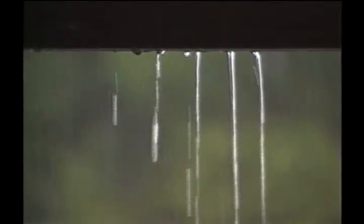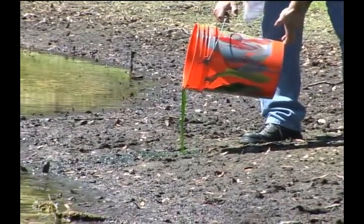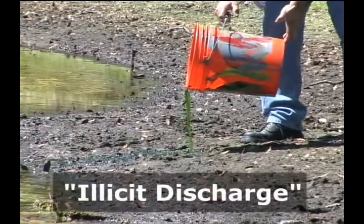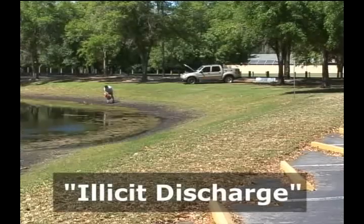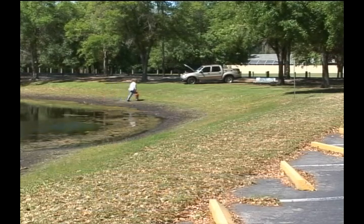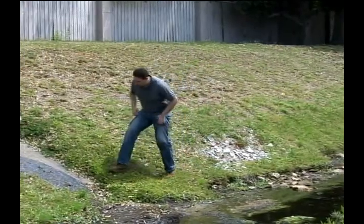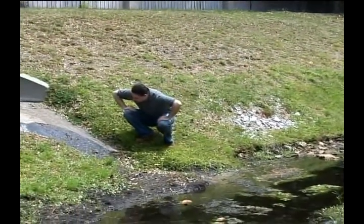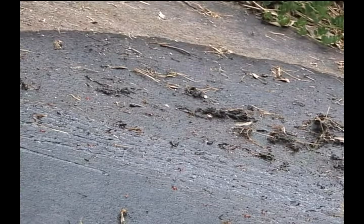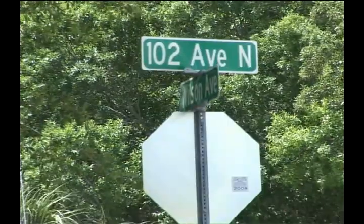Remember, by law, only clean water is permitted in the storm drain. Dumping anything else is illegal and is known as an illicit discharge. An illicit discharge, even one that occurs accidentally, can be punishable by fines of up to $10,000. If you see an illicit discharge, you should contact your local environmental or water quality agency as soon as possible. Make certain you note the location of the discharge and the approximate time and date you noticed it.